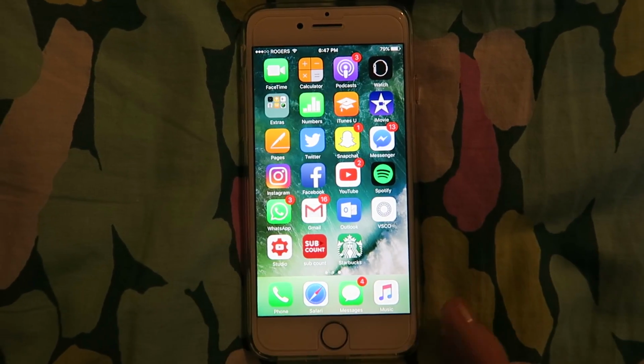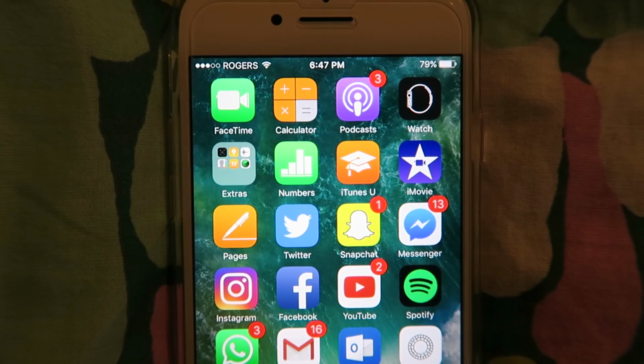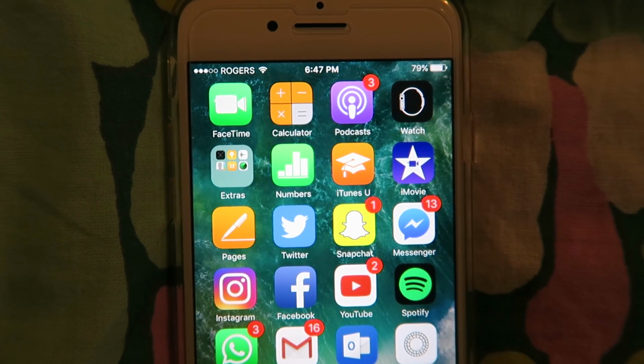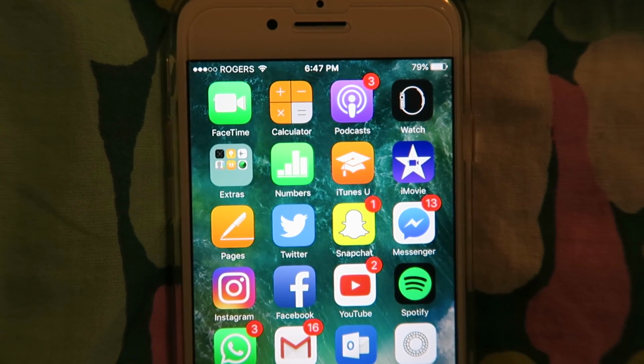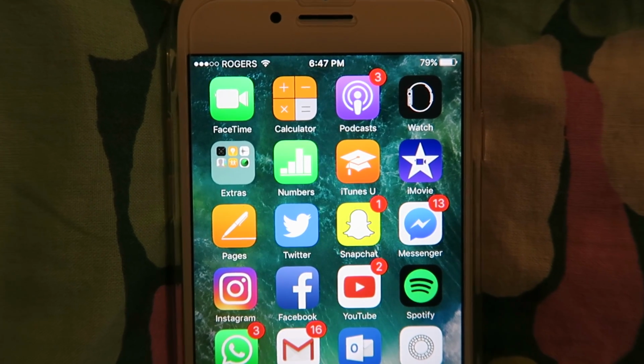It's just so amazing. And then on to my second page of apps, I have the apps that I've actually downloaded. So from the start, I have FaceTime, Calculator, Podcasts, Watch. Then there's a folder of extras, which was already on there when I got my iPhone: Numbers, iTunes U, iMovie and Pages, which are the default apps that come on the iPhone.